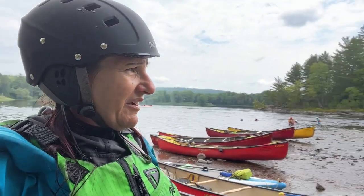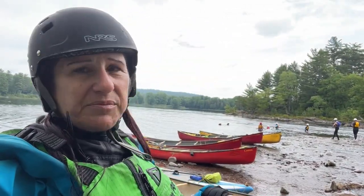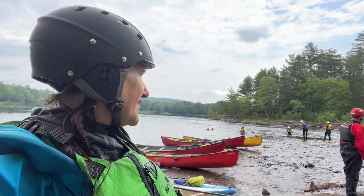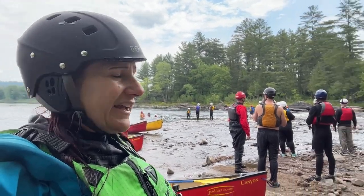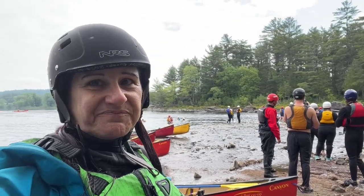Anyways, everyone's just standing around chit-chatting. We've reunited with our group from last night, and the other group is staying at the campground. They just went all after us, so they're the ones going through now. And I think we're gonna head back to camp for lunch.